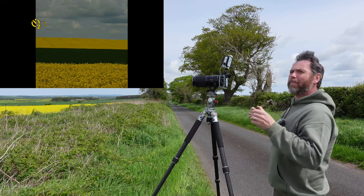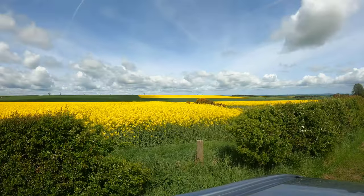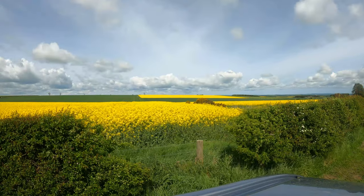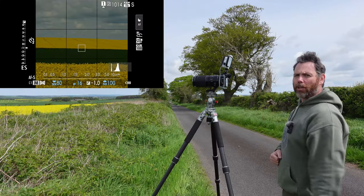Making sure that I'm actually getting it when there's full sun on the fields themselves, because it's not really working if there's parts of shade in it. So yeah, just waiting for the light to happen, and when it does and I've got an even exposure right the way across it, I'll pop the shot up for you.